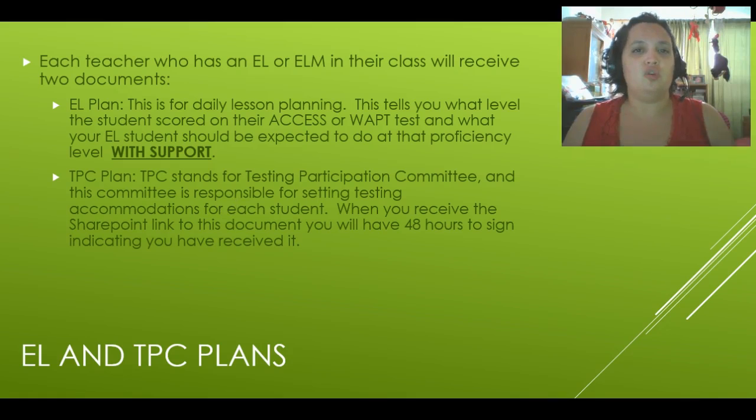Now, we do have two kinds of plans. If you have an EL or an ELM in your class, you will receive two documents in an email, not this email that's coming. The first one's called the EL plan, and this is to help you with your daily lesson planning. So it tells you what level the student scored either on their Access or their WAP test, and what your EL student should be able to do at that proficiency level with support. And I cannot stress that enough. They are still going to need some help, and they may not quite be there. They may need to have you scaffold and stretch just a little bit to help them.